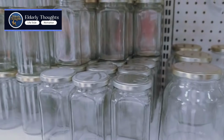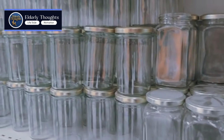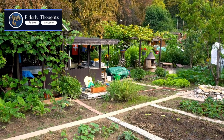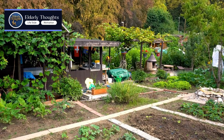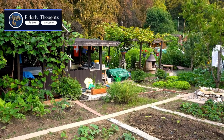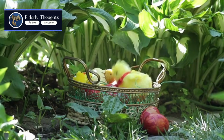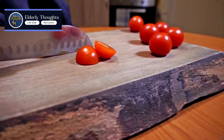Number 4. Canning supplies. Pectin, pickling salt, funnels, jar lifters. Most preppers get the importance of food. Many have even started gardening. But this creates a new, massive problem that almost everyone underestimates: food preservation. A garden doesn't give you a neat serving of food each day, it gives you a glut.